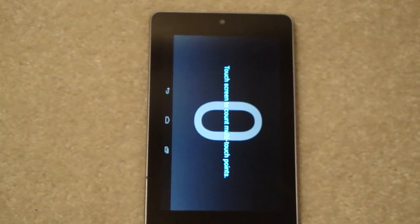So I just wanted to document this before I opened up a case with ASUS support.